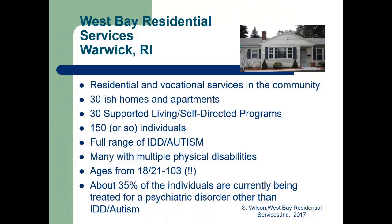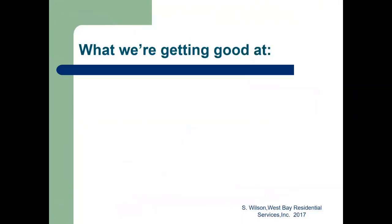And about 35%, if not a little bit more at this point, I would really have to take a step back and look at that and maybe update that number, of the individuals that I'm supporting are currently being treated for a psychiatric disorder other than their developmental disability or autism. So that's kind of the picture of who we're providing services to.